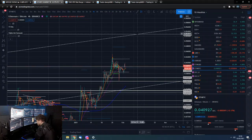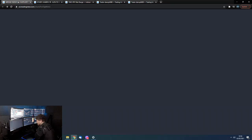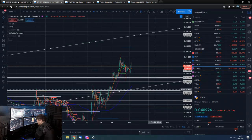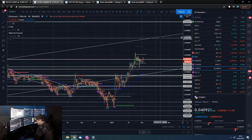If we get up to here, this is nearly a 30% move, so a 30% move alone in Ethereum pretty much gets us there. But also if we have BTC moving up to the 40k level again, from where we are now, that puts us about another 20%. So yeah, $3,000 Ethereum is on the cards basically.